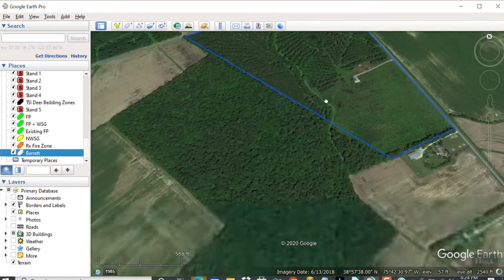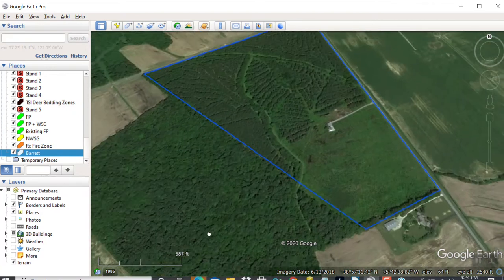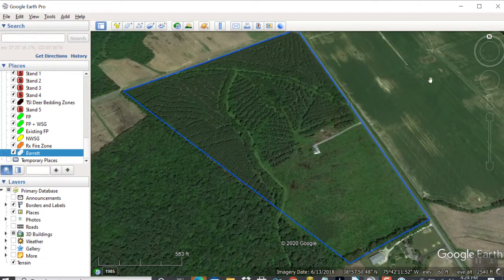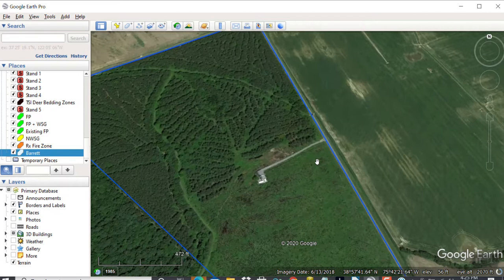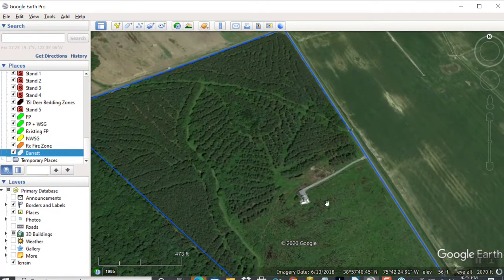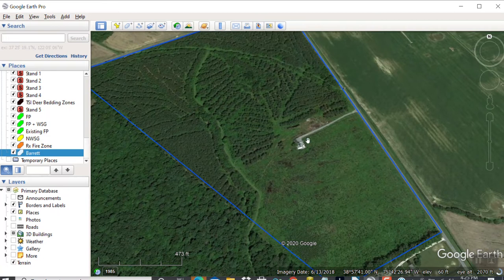Okay, so this is all hardwood. You can see that it's not thinned or anything. And then there seems to be row crops out here. This looks like a cover crop of some kind. Not sure what time of year this picture was, but everything's still green, so I imagine it's sometime in the late summer, possibly.